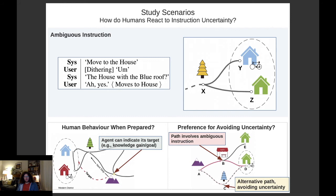These kind of questions. So during interaction, we're going to introduce certain scenarios. So for example, ambiguous instructions. In this case on the right, we've got a tree, and the instruction is move to the house. The user's unsure which house. There's two houses. And the system can elaborate with the house with the blue roof. And now, of course, the user knows what's going on. Of course, if the user at X can already see that the bike's there, then maybe that'll change their behaviour, and we're going to explore that as well.